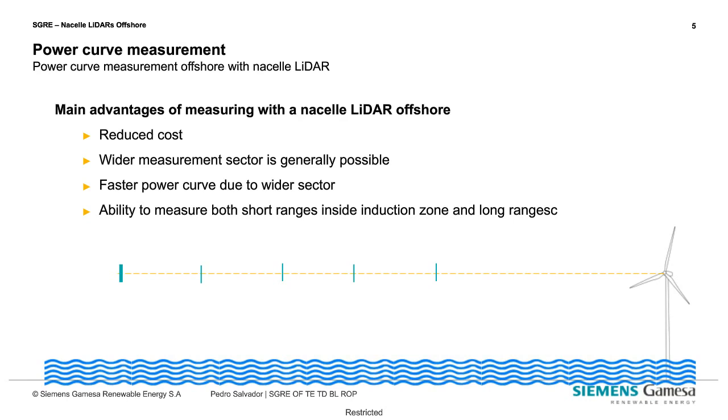So we can say that the necessity of reducing the cost of measuring the power curves leads to an agreement between us and the customers, even if the IEC standard is still not ready. That is the main reason why we already do it for some years offshore and perhaps not so often onshore.